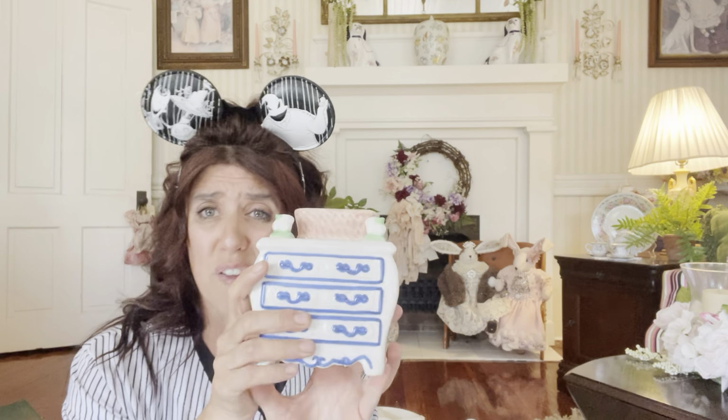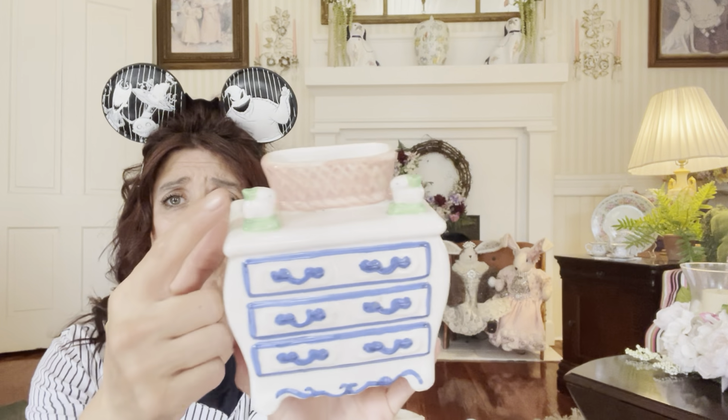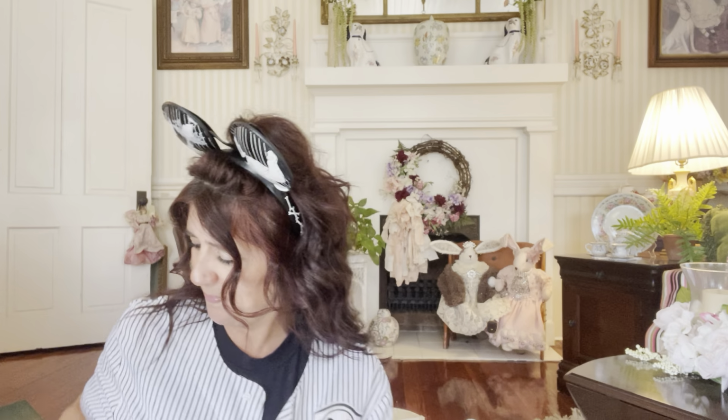I honestly think it was $1.50, and it's got these super cute little bunnies on either end. And of course, if you know me, you know I love blue and white. How sweet is this?